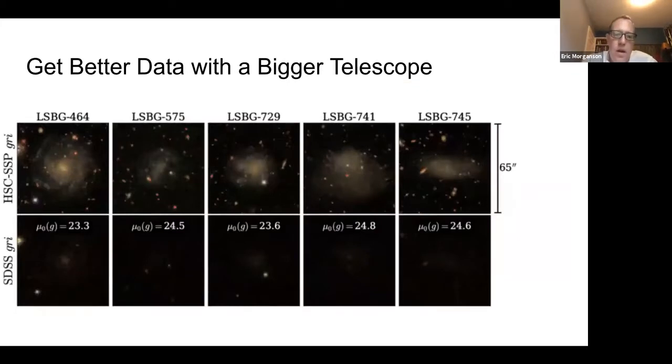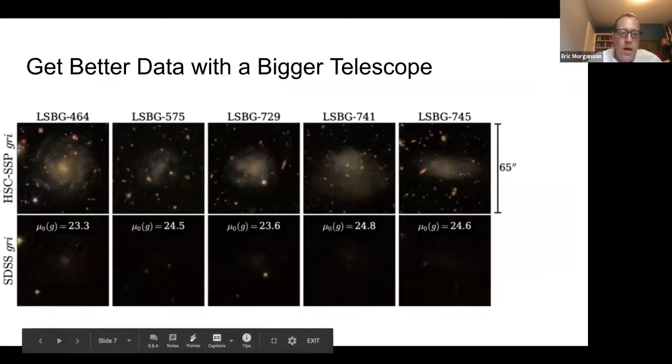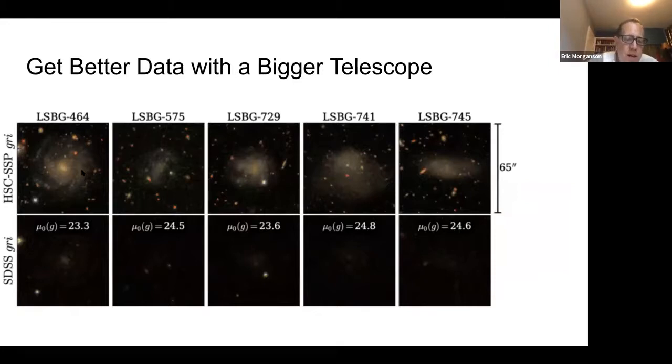Here's an example of some targets that were discovered on the smaller telescope at the bottom and then re-examined in the larger telescope on top. This is the same area of the sky, the same galaxies we're looking at. In the leftmost image, you can barely see anything in the bottom image, which was where this object was discovered. But when they use the bigger telescope to get a deeper, better image, you see all this detail, the swirl of the galaxy and a bunch of neighbors. That's going to tell you a lot more as a scientist, and it's just a richer, more interesting image to look at.